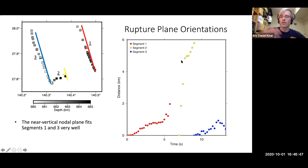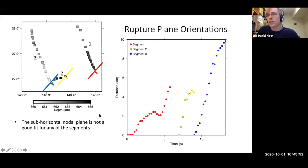In contrast to that, if we look at the subhorizontal nodal plane, that doesn't agree with any segment very well at all. So we would infer that segments one and three actually are occurring on this near vertical nodal plane. And they're kind of en echelon or parallel to each other.